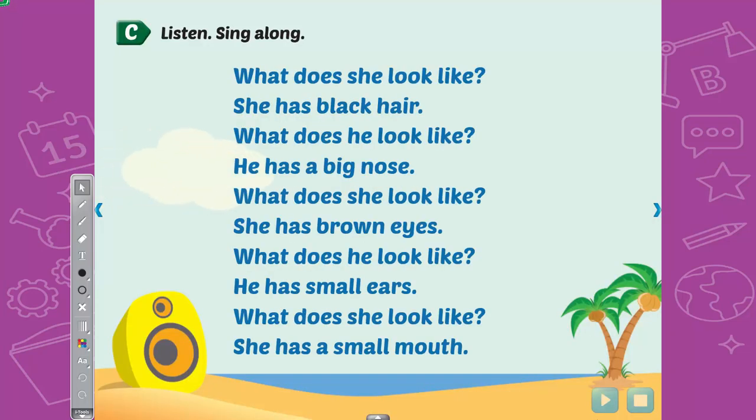C. Listen. Sing along. What does she look like? She has black hair. What does he look like? He has a big nose. What does she look like? She has brown eyes. What does he look like? He has small ears. What does she look like? She has a small mouth.